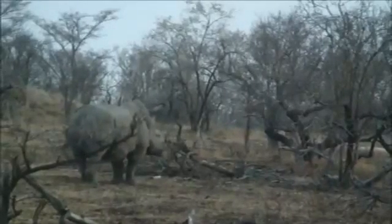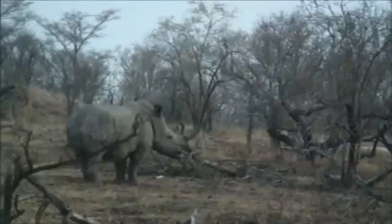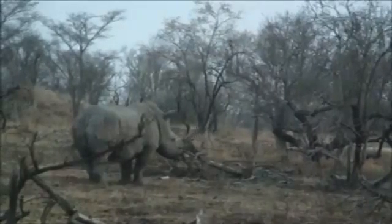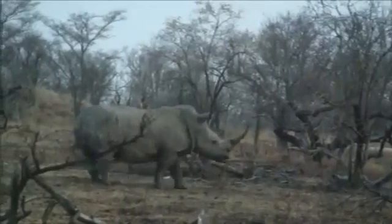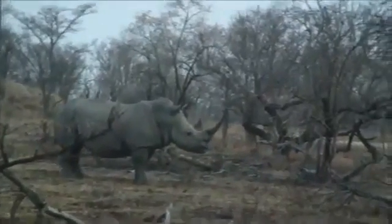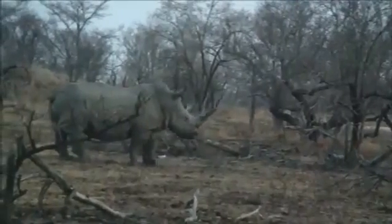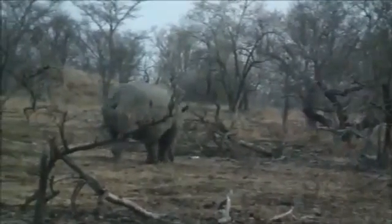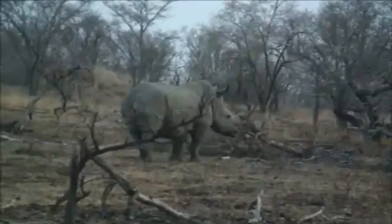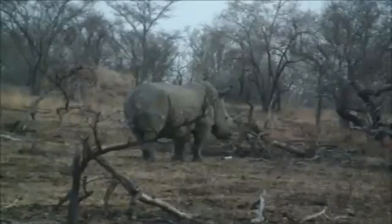We don't get to see the black rhinos in this part of the Sabi Sands. I know a couple of years ago there was a confirmed sighting of a black rhino in this part of the Sabi Sands, and since then the black rhino hasn't been seen in this part of the Sabi Sands.